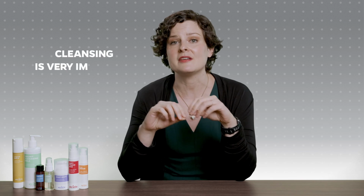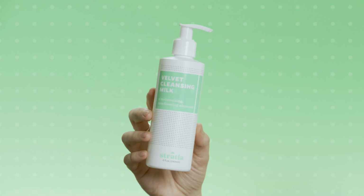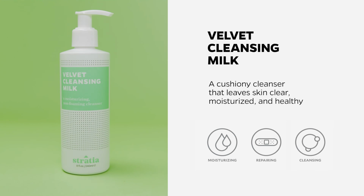Cleansing makes such a huge difference in all skin types, but dry skin especially. You want to make sure when you cleanse that you are not stripping your natural oils, because you have so little to begin with. So you want to use a super gentle cleanser. I always recommend using a non-foaming cleanser for everyone, but especially for dry skin. Velvet cleansing milk is actually a great choice for dry skin in particular, because it's a non-foaming cream cleanser. What it does is pull off the dirt from the day, the grime, the pollution, and help it rinse cleanly away without interfering with your skin's natural oils.